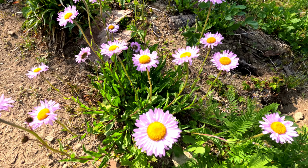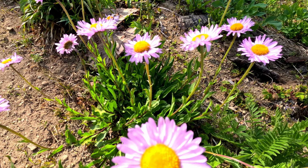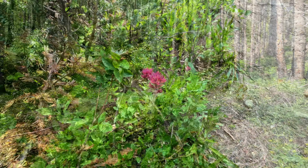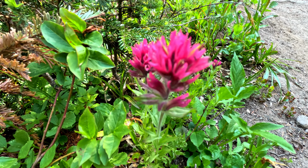Yeah, I think these are subalpine daisies, or maybe asters. I get those two confused. Aren't they pretty? We just came upon our first magenta paintbrush. So beautiful.